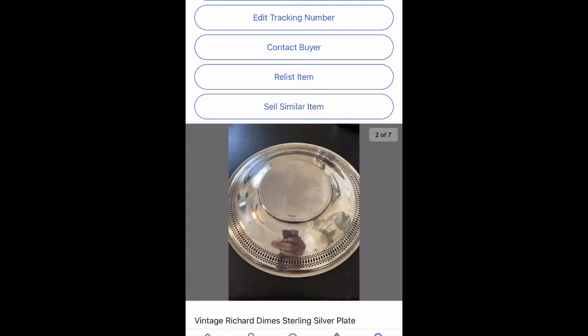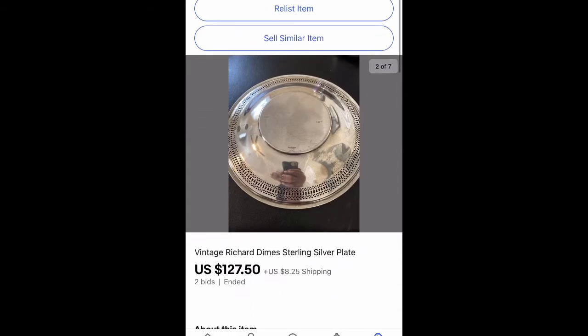You want to look when you go to a tag sale or a Goodwill or a thrift store. You want to make sure you see the profit is there, $127.50. And this plate I bought for $1. That was a really good buy. So I bought this at a tag sale. The lady had it on the table. She didn't know exactly what she had, or some people just buy things and over the years they forget what they have and they just put them out there on the table for $1 or $2 because they just want to make some quick cash.